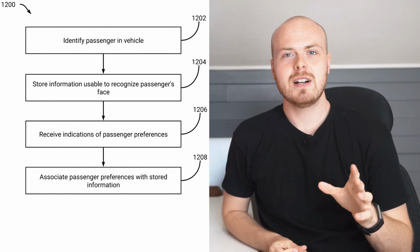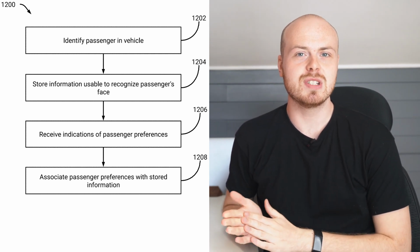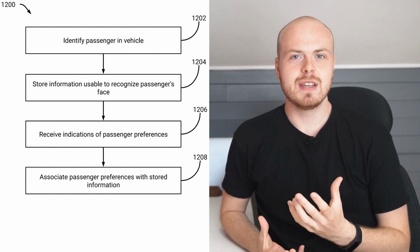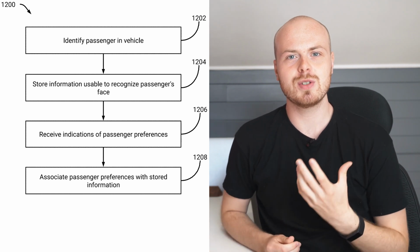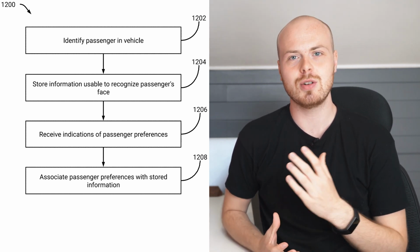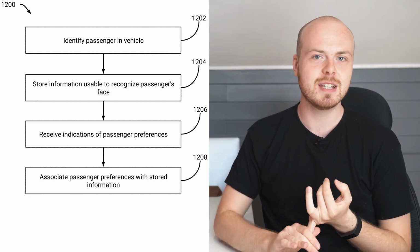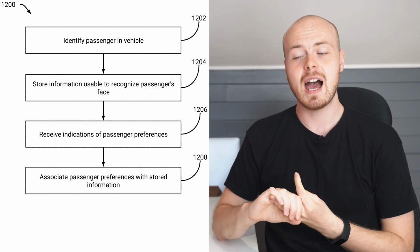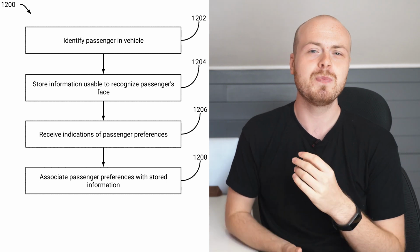So first we have a diagram that shows where it actually stores information about the passenger's face. My understanding through reading all of this is that there will be an internal camera which will use facial detection to better understand who is driving the Cybertruck and then automatically change the truck's seating position, the aircon, ventilation and heating systems, and possibly even more to provide the best user experience possible.